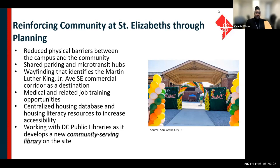Finally, we're working with DC Public Libraries. We've been collecting information for public libraries to really gauge what people need out of their library as the new library for the Congress Heights community is being located at St. Elizabeth. So in one way, that will bring residents onto the campus, but then we also need to be sure that the library as a resource actually does draw residents from off the campus onto the campus and isn't geared just to new residents. And working with DC Libraries has been really great because they understand that charge and they're really excited about making sure that the new library does serve the community, both current and longtime residents and new residents as well.